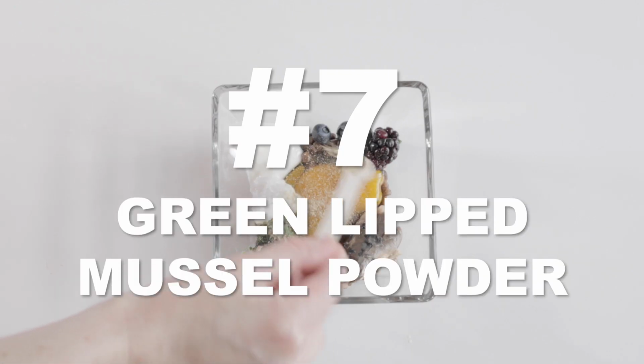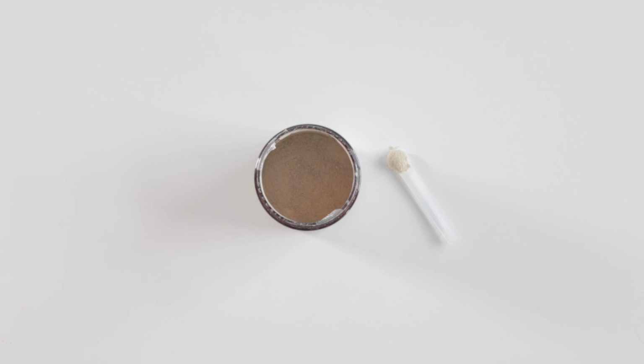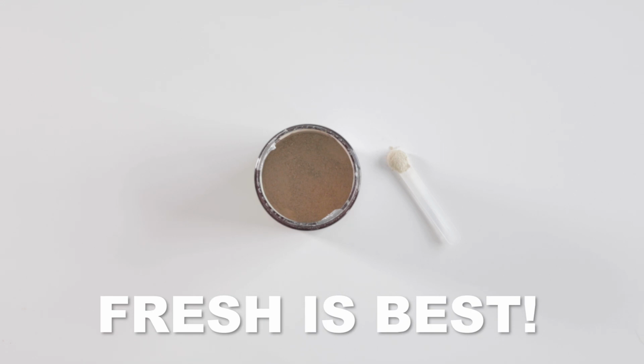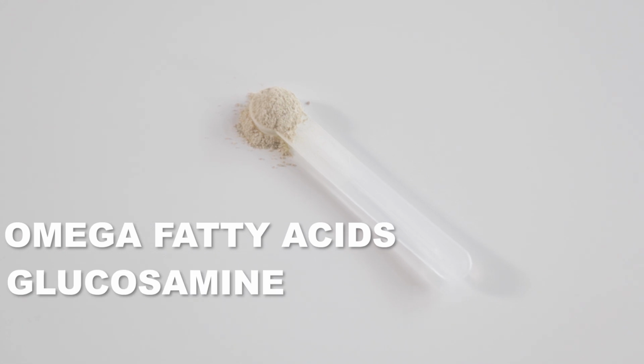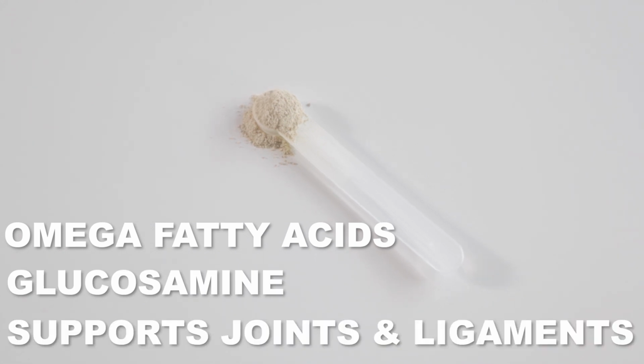Number 7, green-lipped mussel powder. Now, if you can get fresh green-lipped mussels, always go with that. But the powder still has some great benefits such as omega fatty acids, glucosamine, and supports joints and ligaments.